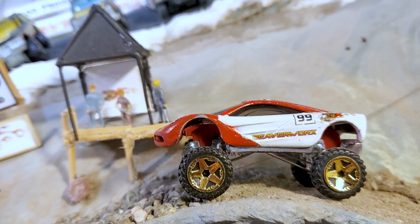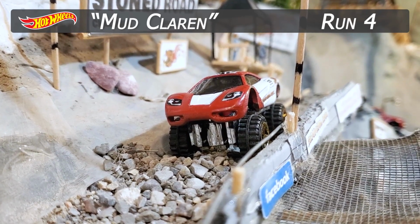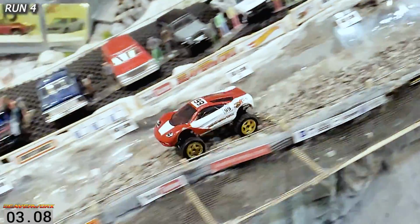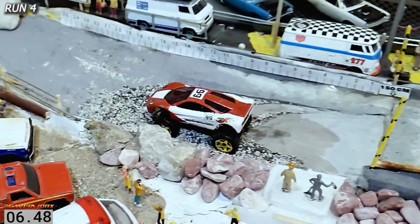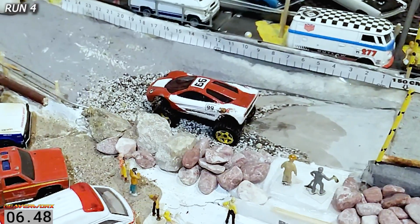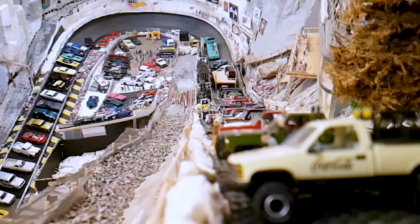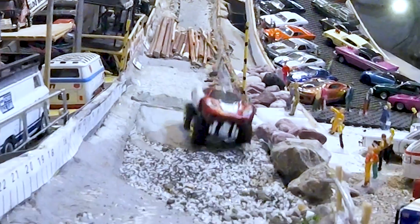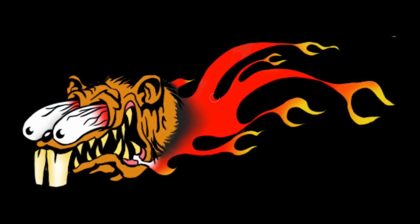Round 4. All right, here we go with the second run on the Mud Clarin. First run was just a feeler. Now he's going to let it all hang out. Let's see what he can do. All right, that thing's off the start. Great looking run. Straight as an arrow all the way through. Good control. 6.48 time. Fast. Yeah, he beat his last time and made that look excellent. That was nice and smooth. He could have been sucking back at Timmy's all the way down there and made it to the bottom. Did a great job. Mud Clarin, 14.5 centimeters distance out the end.